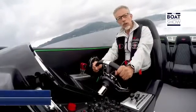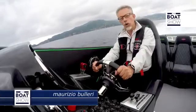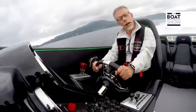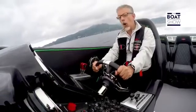Now you may ask, why buy a boat like this when, for the same money, you can have a luxury yacht with flying bridge and 4 cabins? Okay, but do you prefer to drive a Ferrari or a camper?